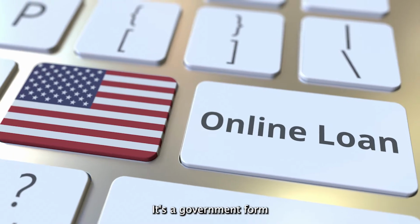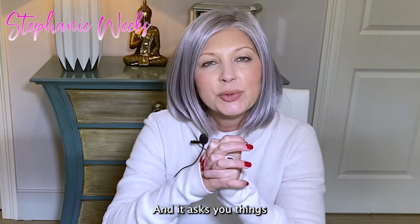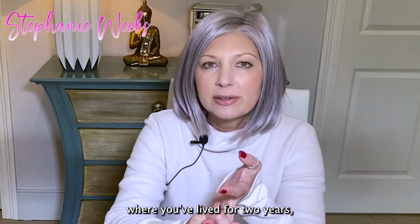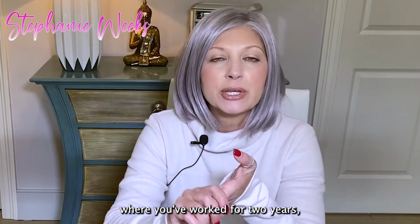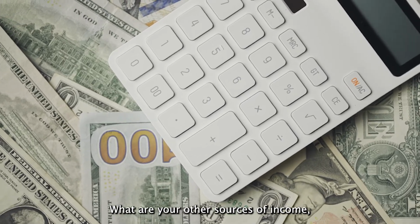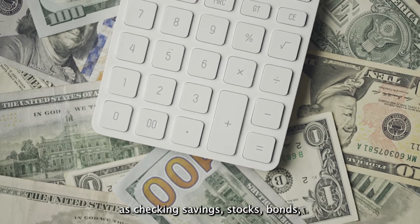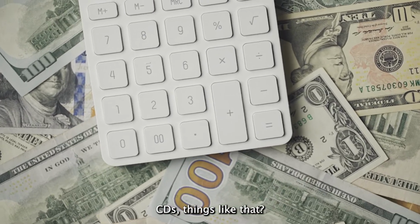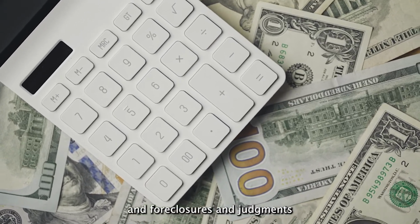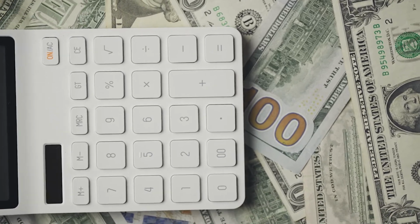It's a government form that's created, so it's a standard form for everybody to complete, and it asks you things like full legal name, date of birth, where you've lived for 2 years, where you've worked for 2 years, how are you paid, how is it broken down, what are your other sources of income, if any, what do your assets look like, such as checking, savings, stocks, bonds, CDs, things like that. There's a declaration section that asks about bankruptcies and foreclosures and judgments and things like that. You want to go through and make sure that it's very, very detailed.